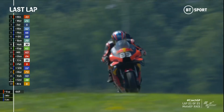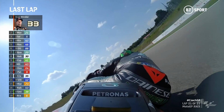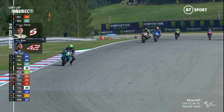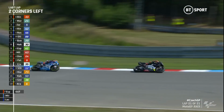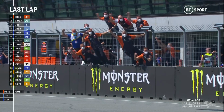Last lap. Binder is on his way. Franco Morbidelli's hanging on in second place. Johan Zarco still there in third place. They're all safe as far as I can see, barring a mistake. But it's going to be Brad Binder that wins. Well, Brad Binder's 18th in the World Championship. He's only scored 3 points to date. He's going to add 25 points to that.